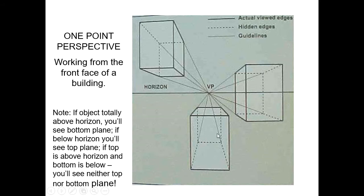This one. How come we can only see the front and the top? You are looking down on it from above, which is exactly what we did with the still life, right? You could see down onto the table. So we're looking down on it. How come I can't see the sides? Where is that building relative to me? Directly in front. And if you look at where the vanishing point is, think of that as your head height, as far in the distance as you can see. That is directly in front of you.